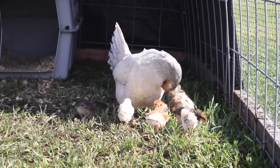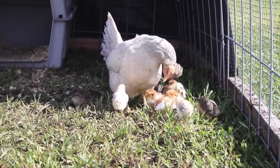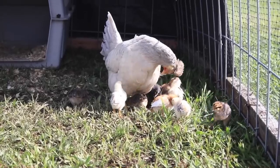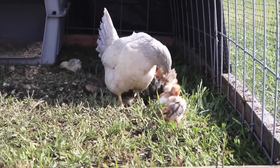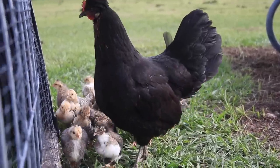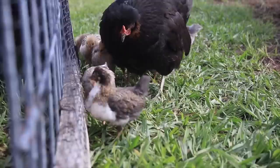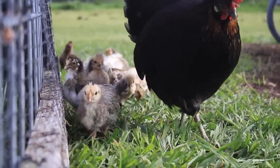And I really, really enjoy watching all the mothers just demonstrate their excellent mothering ability, protecting their chicks during storms, teaching them how to find food, snuggling them when they get cold, just being wonderful mothers. It's another thing I love about the breed. They're really excellent with their mothering ability, and we feel blessed to have quite a good handful of good broody mamas.